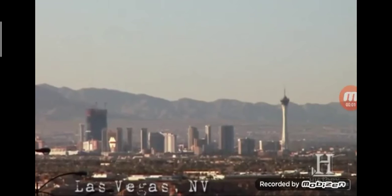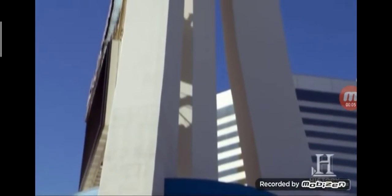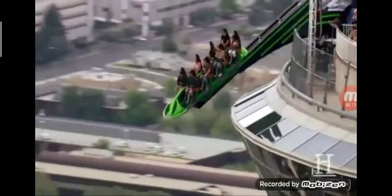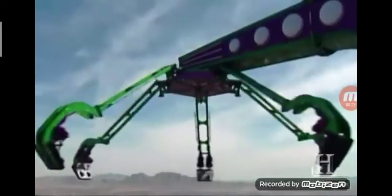Looming over the scene of desolation is the Stratosphere Tower. It is the tallest freestanding observation tower in America. But perhaps its most distinctive features are the highest amusement rides in the world, including one that dangled visitors 64 feet over the edge of the tower on a mechanical arm.